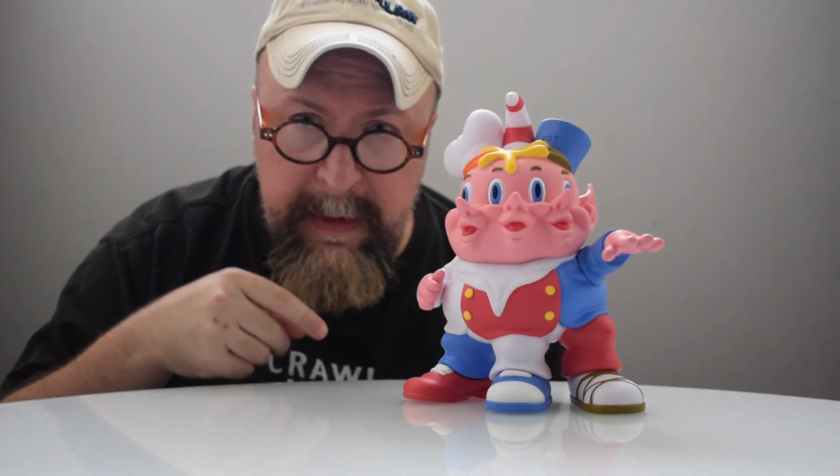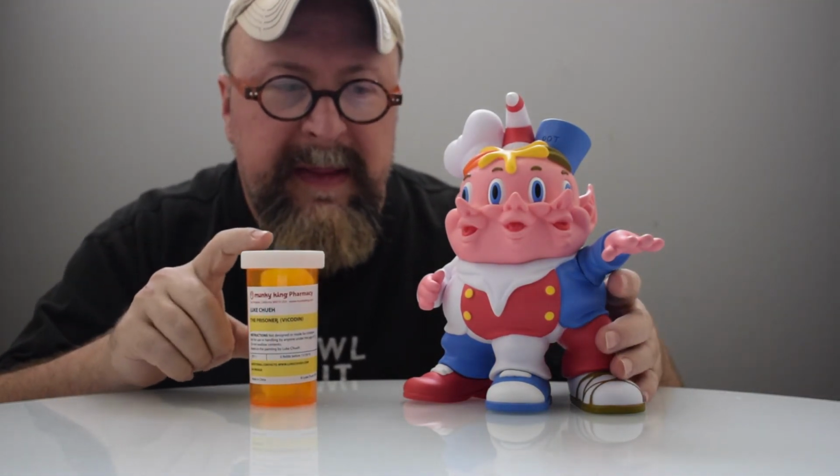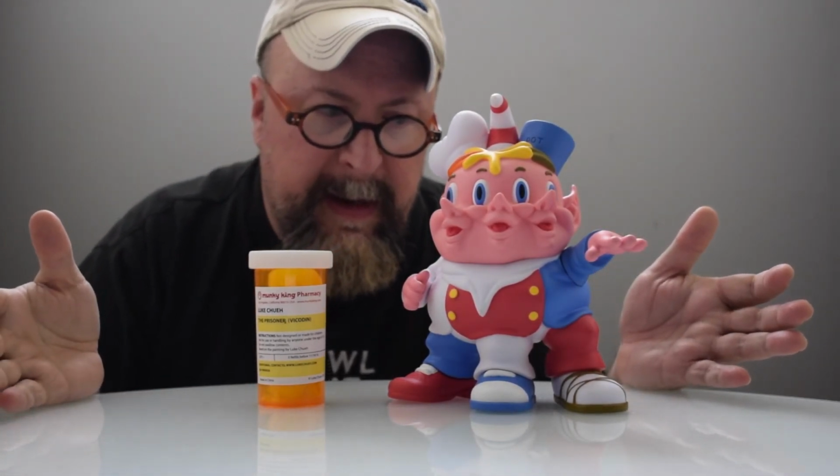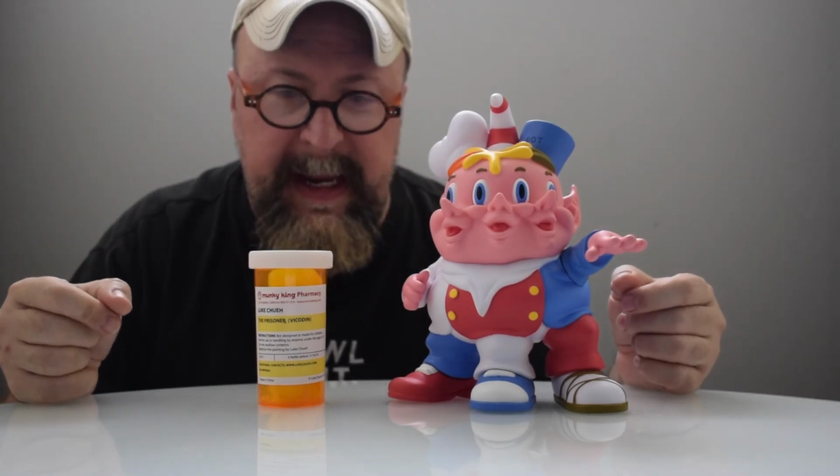But I want to highly recommend this figure, as well as the Luke Chueh Prisoner figure. These two are going to be, take one and you're all set for the rest of the day.